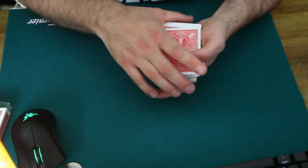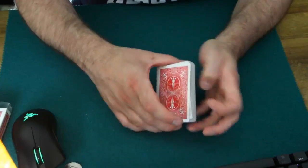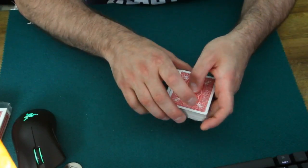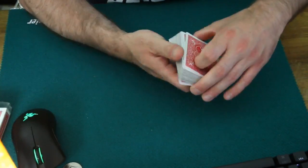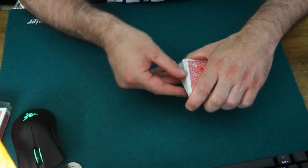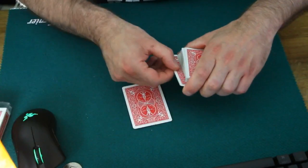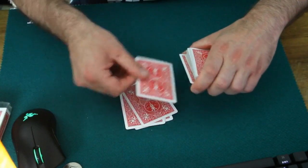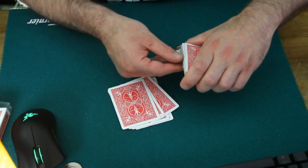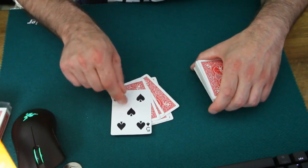5 of spades right there in the center of the deck, and then we would be like this, right? I would come from here like this. This is how it would look from the side. So go, okay, 1, 2, 3, 4, 5, 6. It's at the 7th position. I know it. 7th position, the 5 of spades, right?